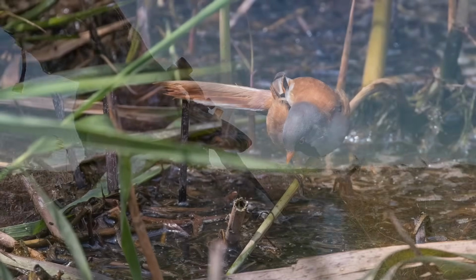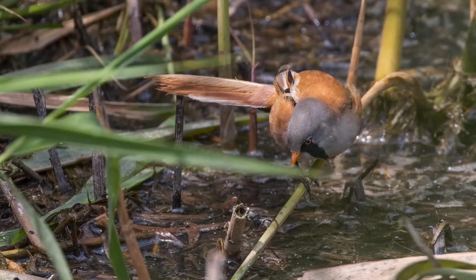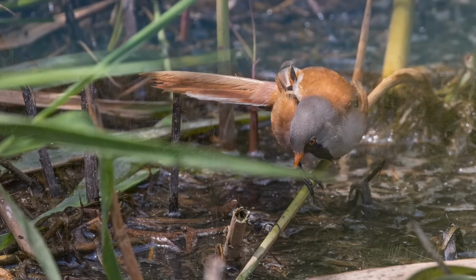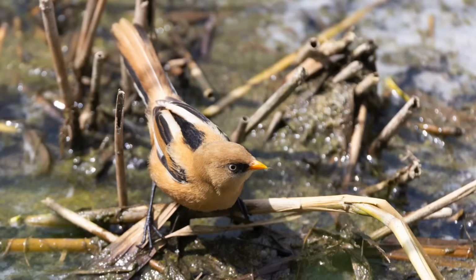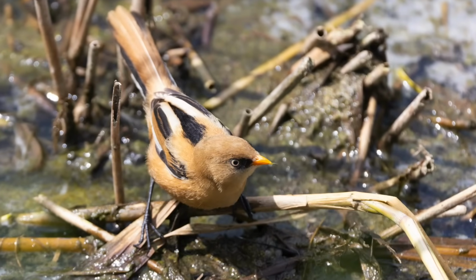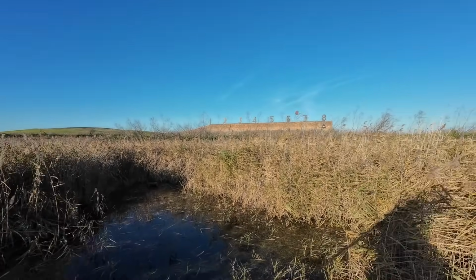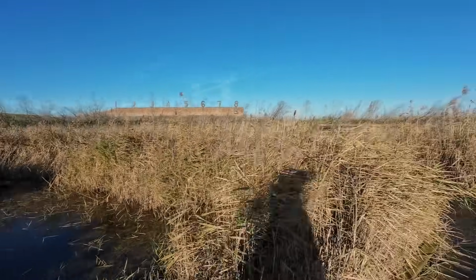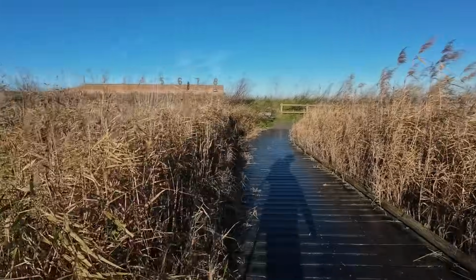Ooh! Right, this is where the bearded tits usually are around here. They usually feed on that little feeding station there. I've seen loads in this little area here. This was dried right out earlier in the year when I came here. But this is what they call the shooting butts along here. I think you can see the numbers there. There's also an owl box on the end. This is what they used to shoot into.